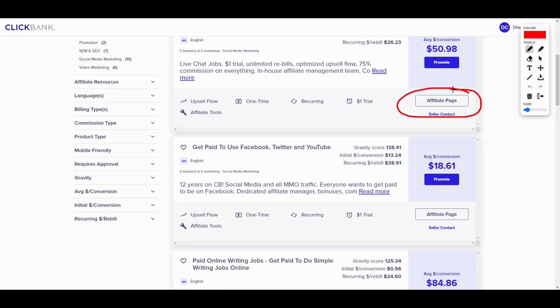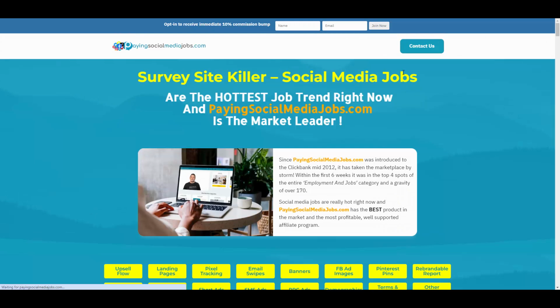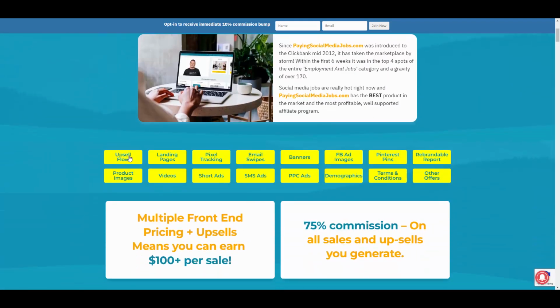Here on ClickBank, they call them the affiliate page. We want to make sure that they have the resources on this store 24, on JVZoo, on WarriorPlus. Top products have an affiliate page. What can you see on your affiliate page? Well, you can see the name of the offer. You can get to know more about the funnel if they do have more product sets to promote, the landing page, the email swipes, and more information.